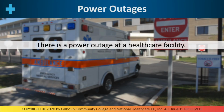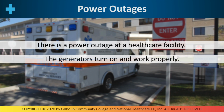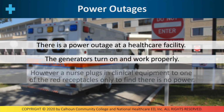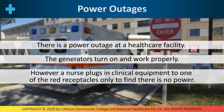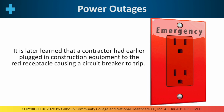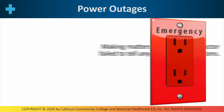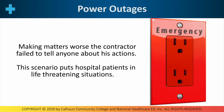Consider this. There is a power outage at a healthcare facility. The generators turn on and work properly. However, a nurse plugs in clinical equipment to one of the red receptacles, only to find there is no power. It is later learned that a contractor had earlier plugged in construction equipment to the red receptacle, causing a circuit breaker to trip. Making matters worse, the contractor failed to tell anyone about his actions. This scenario puts hospital patients in life-threatening situations.